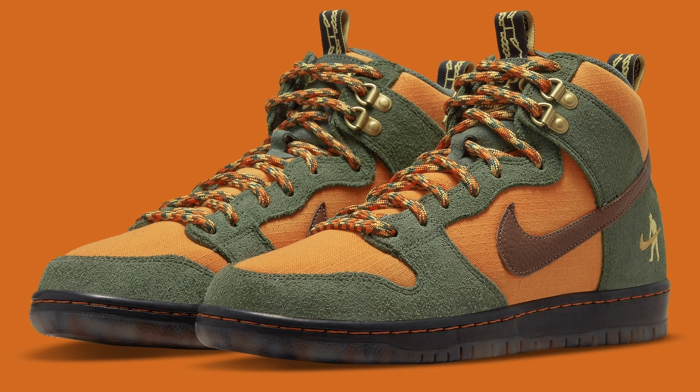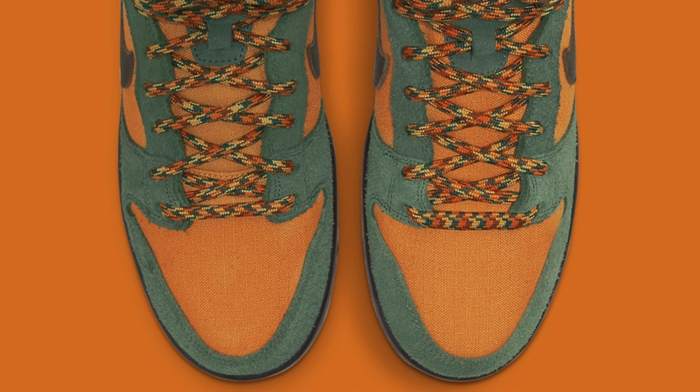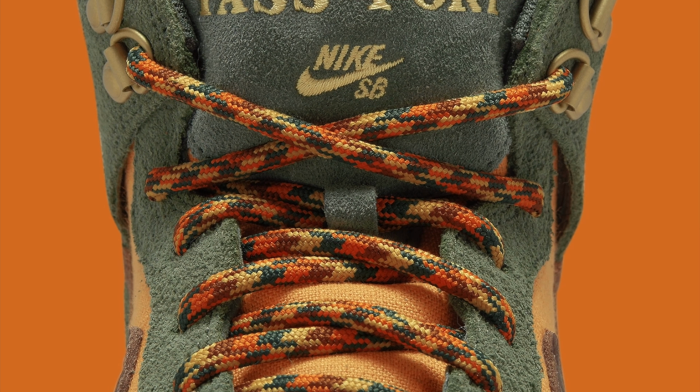Continuing on to March 5th, we've got the Passport Nike Dunk High Work Boot. So this shoe is actually a really interesting collaboration. The shoe comes in sort of an olive and orangey yellow colorway, and it features what seems to be someone using the Nike logo as a shovel while working. But for me, what I really like about this shoe, besides the colorway, because I think the colorway is fire, is also the material choices.